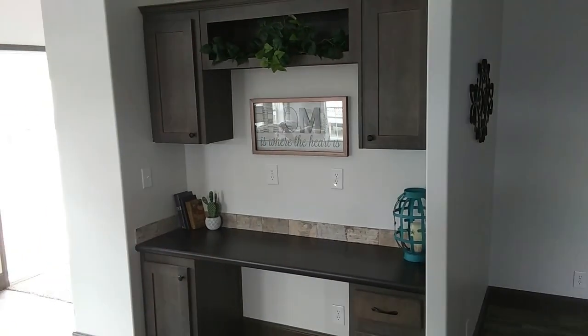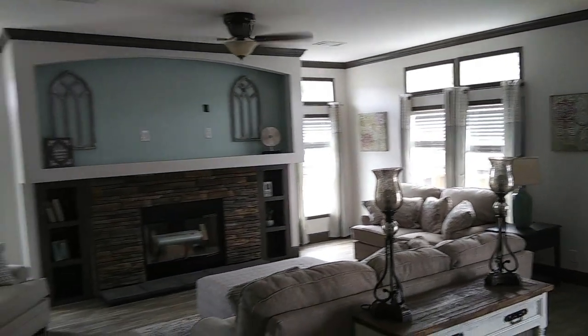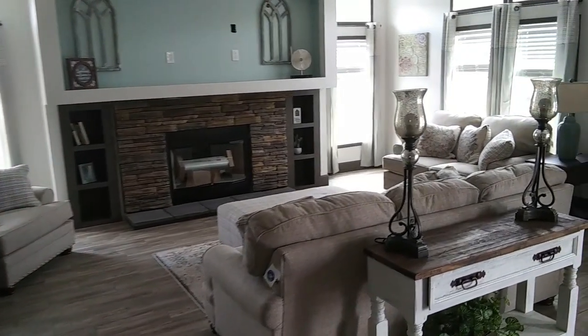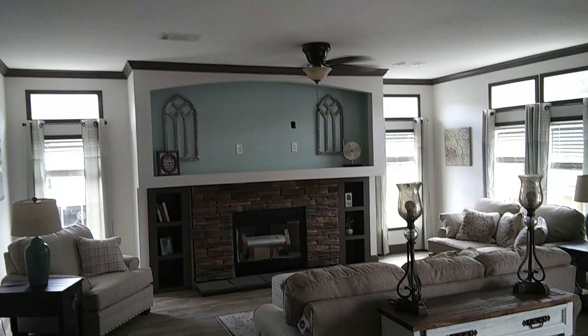And right here you have an office space or a workstation. So all you have to do is put a chair right there and put a laptop or a desktop, and that'll be perfect. Or if you don't want that there, I imagine you don't have to have that there as an option. You can always put bookshelving instead. But it's really up to you.